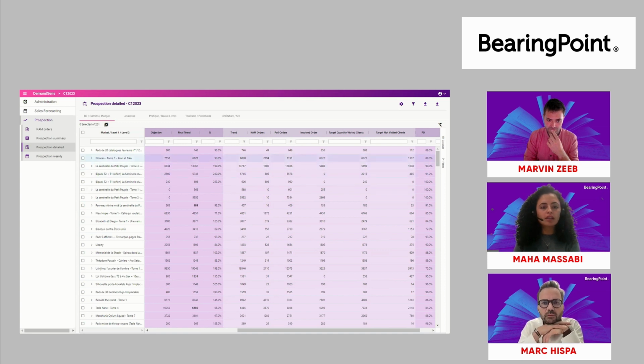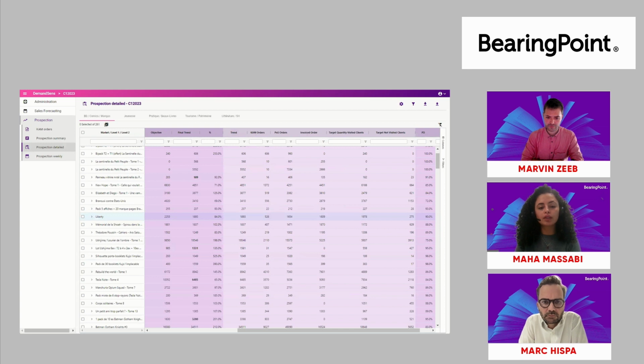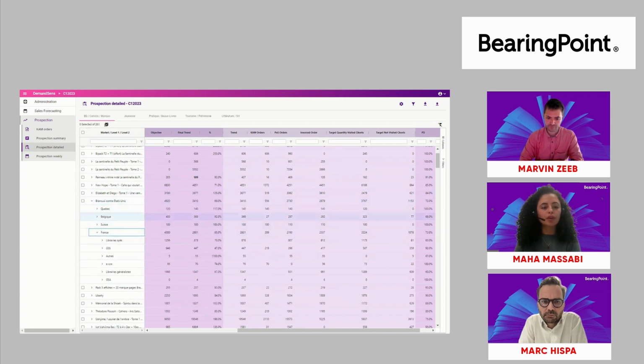So these stats are refreshed each day when a new order is integrated into Nitro. We'll then compare the trend to the initial target quantity through this percentage and say whether we have reached the target that we fixed initially or not. Again, we will have a view per market, per network level 1 and network level 2.